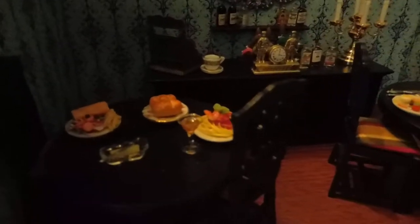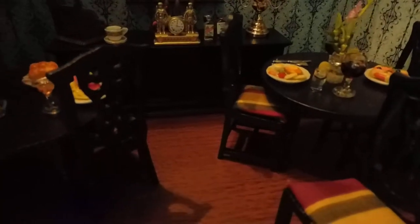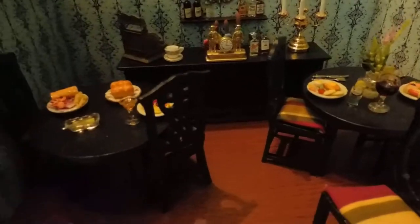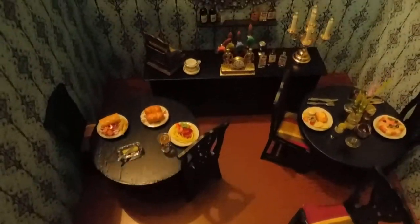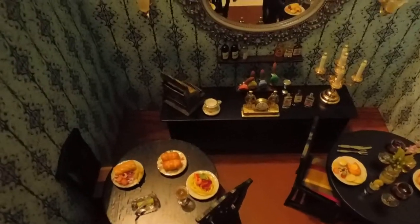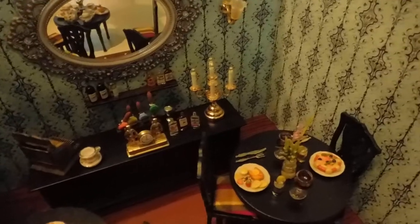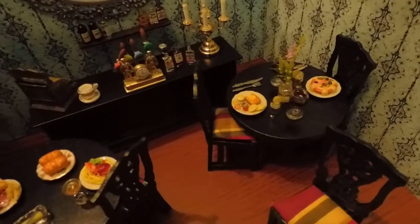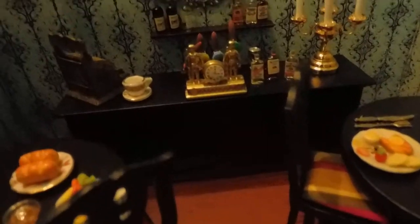And let's take the top off so we can do an aerial. And the top does come off, as well, so we can come up and do an aerial shot. Yes, the wallpaper is that paper that I got from Michael's. Some of the food and then the wine spirits.